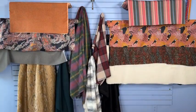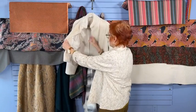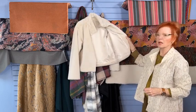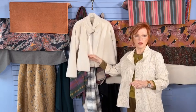So, any questions now? The fur jacket, what is it lined with? This is lined with, I'm sure it's Bemberg, but I should check. Yes, this is a very classic Bemberg rayon lining. We carry a lot of colors of lining, but it is lined with Bemberg, which you want to do on this kind of fur. Otherwise, you're going to have white fur on everything you wear underneath it.